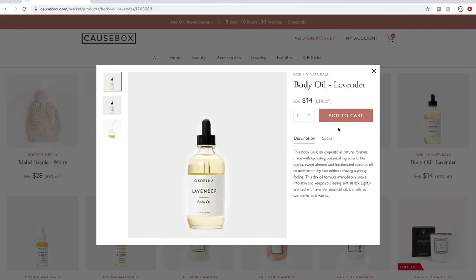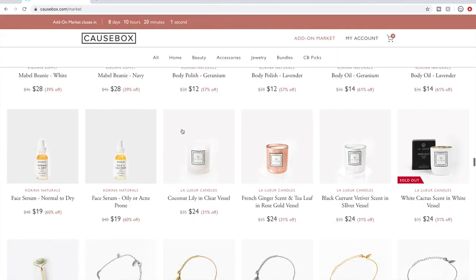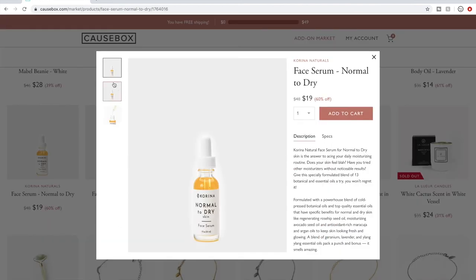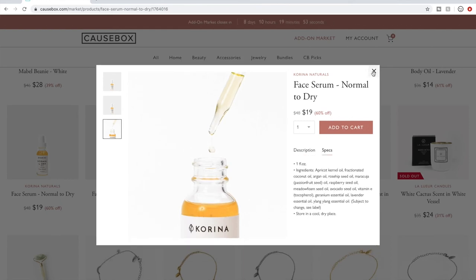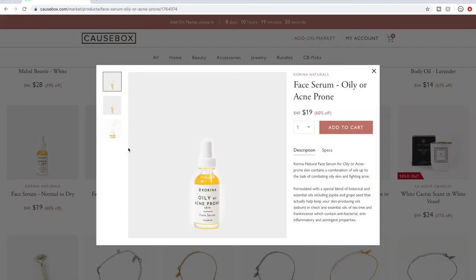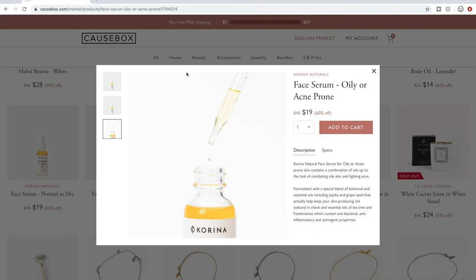Lavender. Body oil by them. A face serum for normal to dry skin. Here's the description and specs. And then they have it for oily or acne prone.